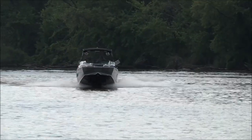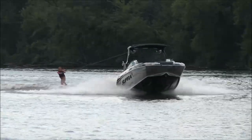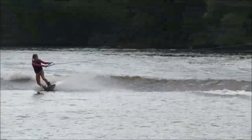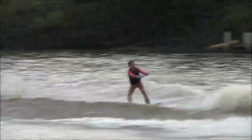On the water and ready to ride. And she's carving around. She's cutting out on her toes. Maybe she'll wave to us. Hopefully, I'll wave to her. Okay, she didn't wave back. Good job, Marissa. And she came in for a massive one wake jump.